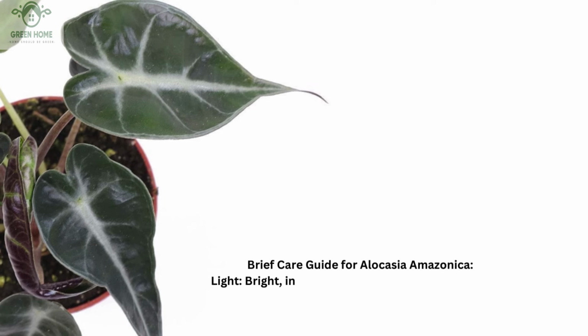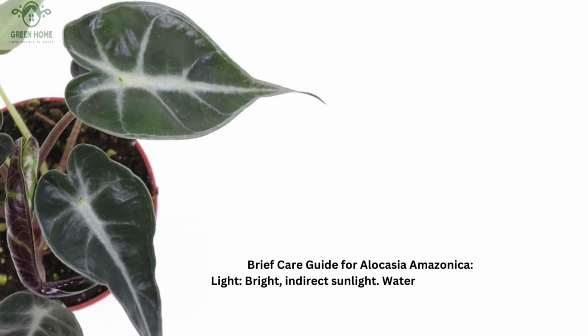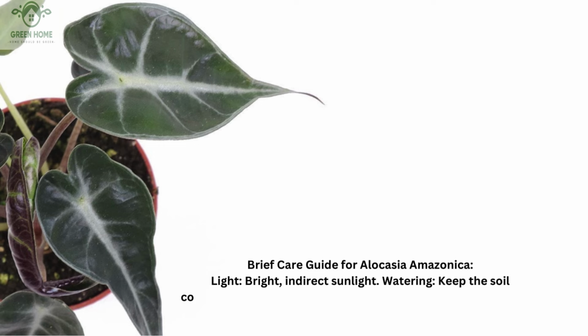Brief care guide for Alocasia amazonica. Light: bright indirect sunlight. Watering: keep the soil consistently moist, avoiding waterlogging. Soil: rich soil mix with excellent drainage.